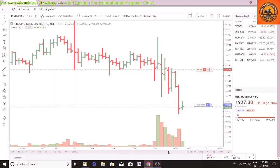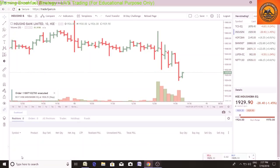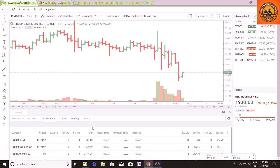Okay, that's all, friends. So here, see, this is the magic of trailing stop loss. The moment you placed it over here, the price went up and it actually hit it, and you booked the profit. So here are the 3 trades of the day. Basically, where is it? All positions. So these are the 3 trades of the day.